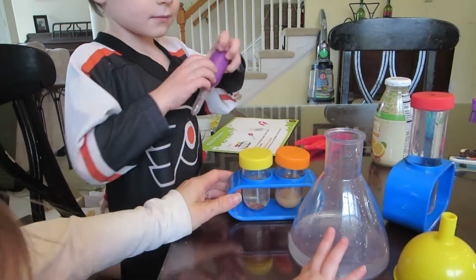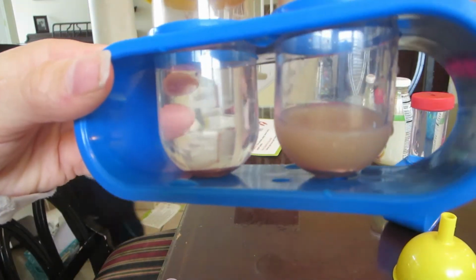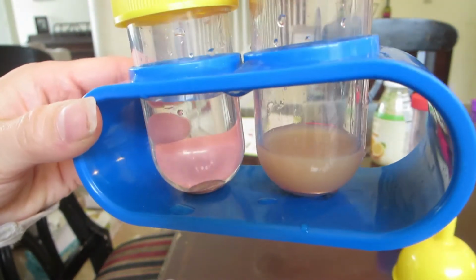All right, there you go, guys. Hold on. So there's a penny sitting in each. I don't know if you can see it. One has water, one has lemon juice. We're waiting 10 minutes to take them out.